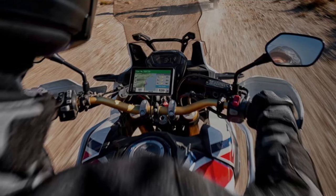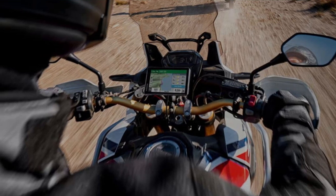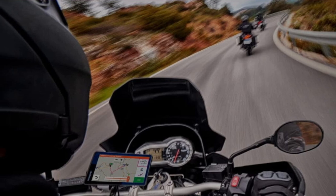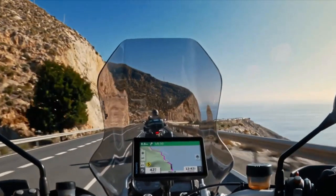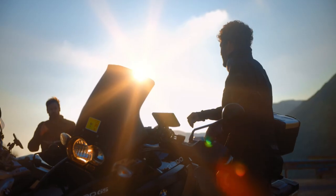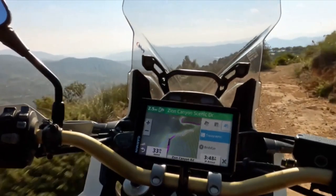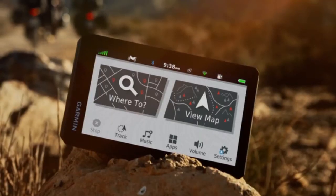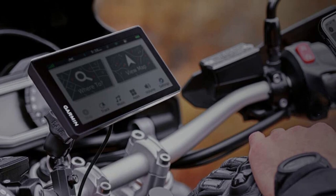The Garmin Adventurous Routing feature is another great addition to this device. It finds curvy or hilly roads for a fun and exciting riding experience. You can easily manage and review your routes, tracks, and waypoints across your navigator, smartphone, and computer using Garmin Explore. This feature lets you share your adventures with friends and fellow riders. You can also record your route by using the track recorder and save or share it for future adventures.